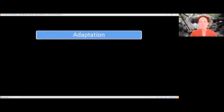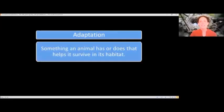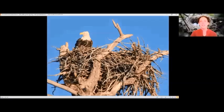Now, if you remember from our previous lessons when I've come to visit your classroom, adaptations are something an animal has or does that helps it survive in its habitat. And in fourth grade, we talk about many different bird adaptations, and today we're going to follow on that theme and talk about bird nests. So nests are a really wonderful adaptation. That's how a bird creates its home and a place to lay its eggs and raise its chicks.